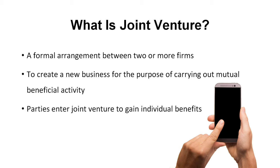A partnership usually involves a continuing long-term business relationship, whereas a joint venture is based on a single business project. Parties enter joint ventures to gain individual benefits, usually a share of the project objective. This may be to develop a product or intellectual property rather than joint or collective profits, as is the case with a general or limited partnership.